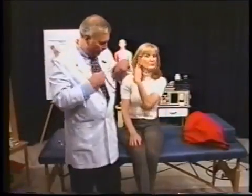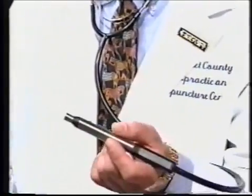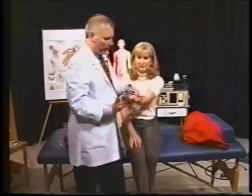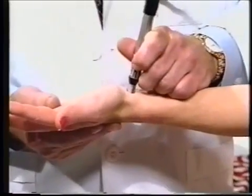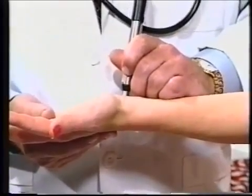The next thing we're going to do is use a Doppler. This is a transistorized instrument that gives a very sensitive readout that allows me to hear, rate and measure the blood flow going through the arteries. So what I would do is put it on. Now we've got those two major arteries going into there. I'm going to check the blood flow coming into this side, and the blood flow going into this side.